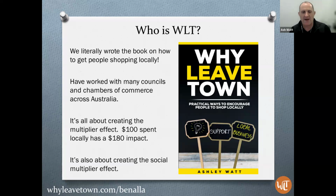Something we also like to talk about is the social multiplier effect. We've obviously got the financial impact of shopping locally, but there are a lot of social issues that come from supporting local businesses as well. If you don't have a thriving main street or a thriving CBD, then it limits some of the social interactions people can have in a community, and that has a pretty big flow-on effect. So yes, we want to see money spent locally, but more importantly, we want to see relationships and connection in communities as well. That's what we try to do through all the different activities we do, but mainly through our gift cards.